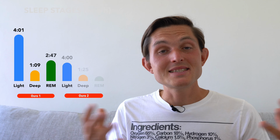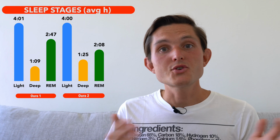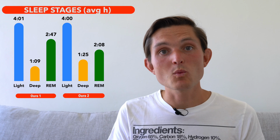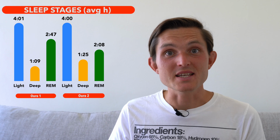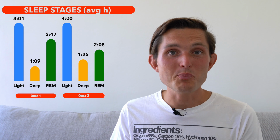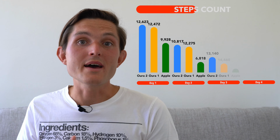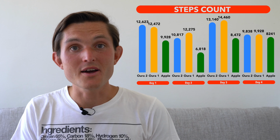For light sleep and deep sleep, there was almost no margins of error, only 1 or 2% difference between the Oura Ring 1 and Oura Ring 2. However, there was a much wider difference in estimating the REM sleep, which there was a 20 to 25% difference comparing those two results. Activity measurement and steps tracking was very similar for Oura Ring 1 and Oura Ring 2, both connected to two different phones, one on Android and one on iOS.